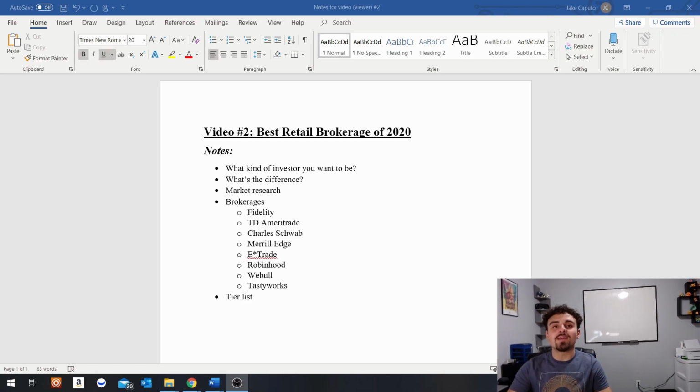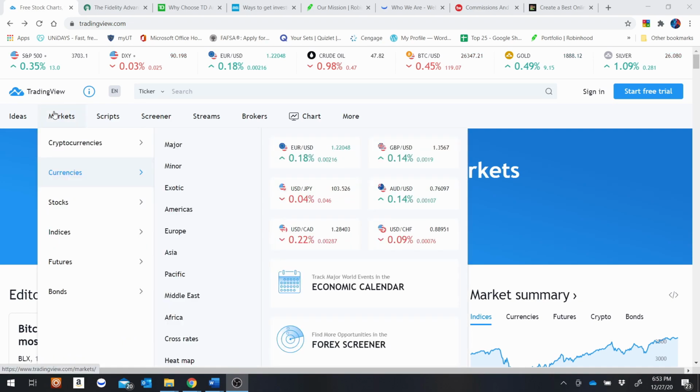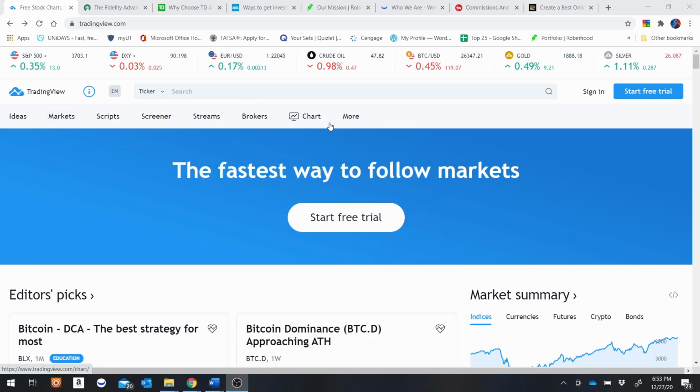When investing in any market, it's best to do your own research, and I suggest TradingView for this. TradingView is an easy-to-use website and mobile app. They provide real-time data, broad charting tools, educational information, and the sharing of trading ideas.